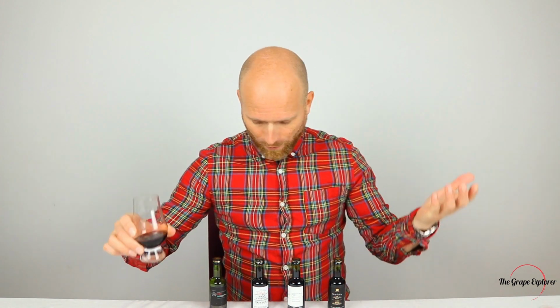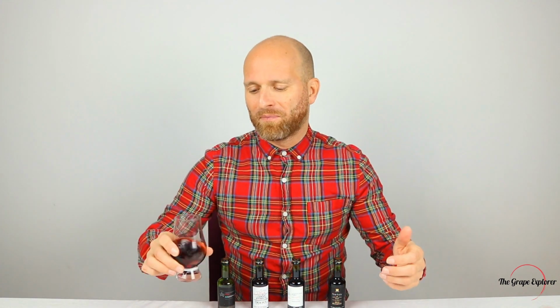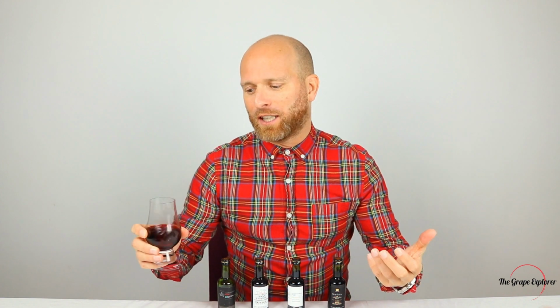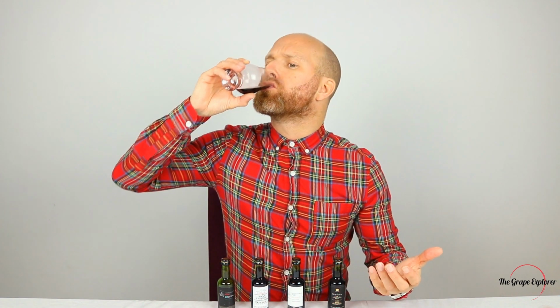This particular one, I've opened a reserve port here today from one of these tiny bottles. This particular one has got, for me, all that berry flavour. It's actually quite dried berries. I do get things like fig and prune on this particular one. Lots of sweetness with that as well. Obviously it's quite boozy, quite alcoholic, this particular one being around 20% alcohol by volume.